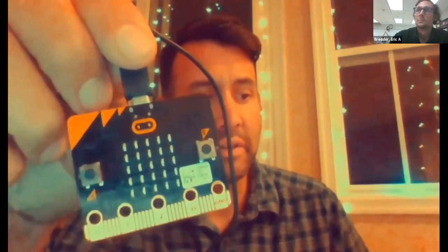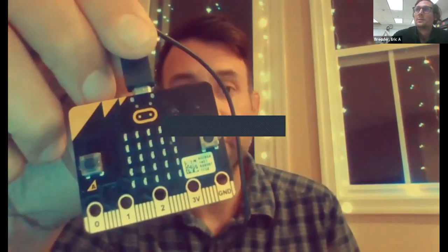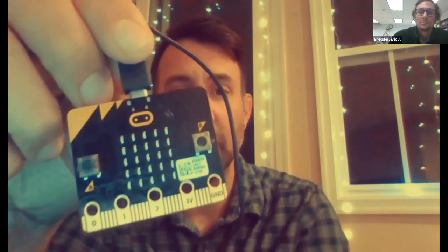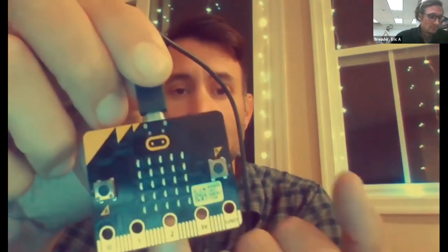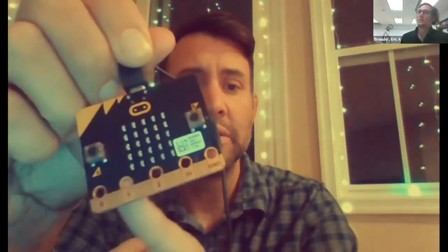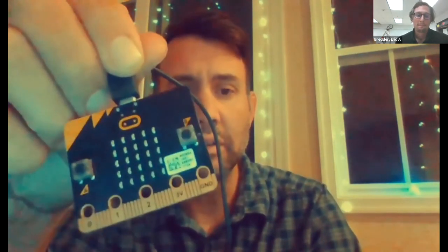So in class, what we did was we used what was called a microbit. And this is basically a pocket-sized computer that introduces you to how software and hardware can work together. So it's got an LED array here. It's got two buttons. It has a processor, compass, accelerometer, and then you can do output pins here. And there's also a Bluetooth capability in this, which is pretty cool.